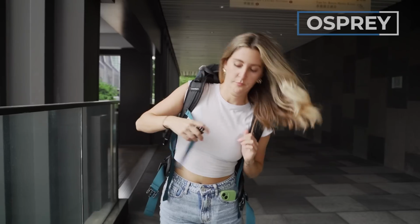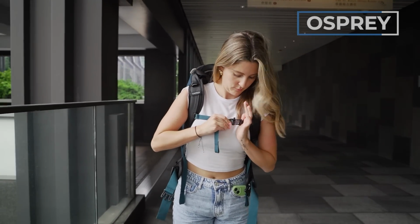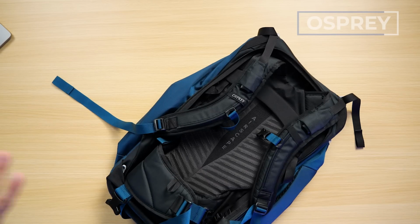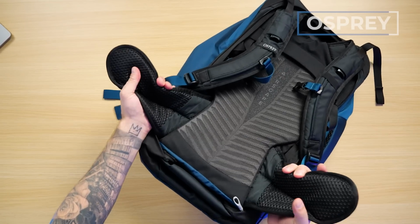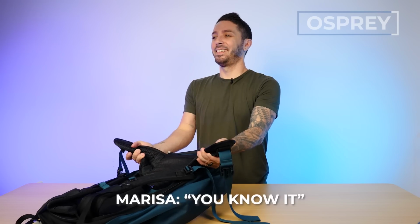She's something else. Some quick top features. Overall, it's a bag designed for women. It's got clamshell style opening, an insanely ventilated back panel, and these hip belts are just crazy. Right, Riss? You know it.